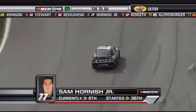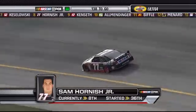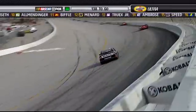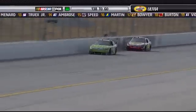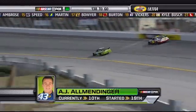Well, Dick, Sam Hornish has been battling a loose race car, but he just said my car's handling well. Might just be a tick off on horsepower, but she's driving well right now. And with that group, as he's been all day, there's Matt Kenseth slipped back to 9th. A.J. Allmendinger battling Greg Biffle, continuing for the 10th spot.